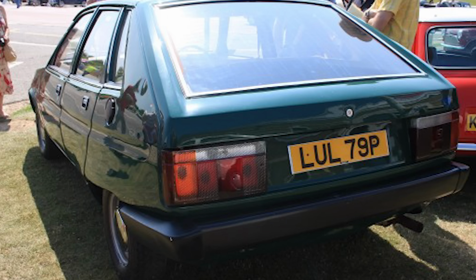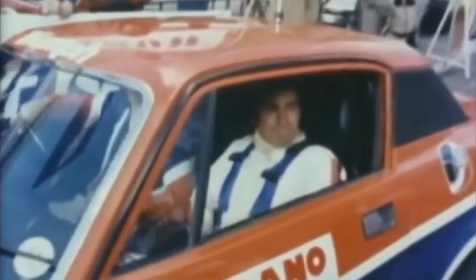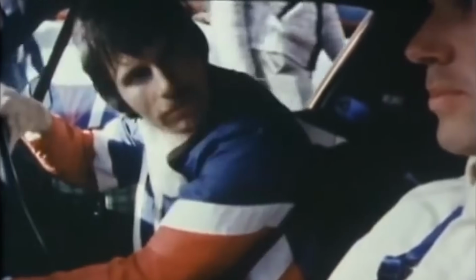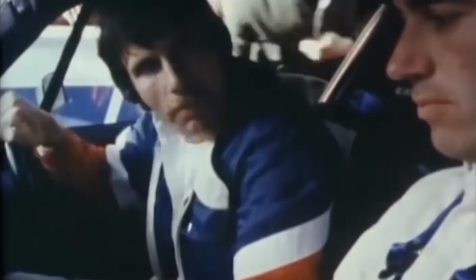Only one SD2 was made, which survives today, registered as LUL79P. This was fitted with a fuel-injected version of the Sprint's Slant 4 engine, the Triumph TR7 Sprint. One of the rarest Triumph TR7s ever made, with it not even appearing in a model catalogue at the time. A homologation special for the 16-valve version of the TR7, built for the BL Works rally team.